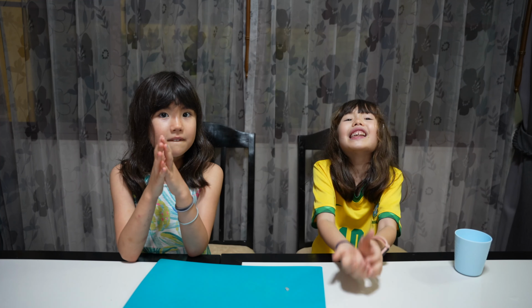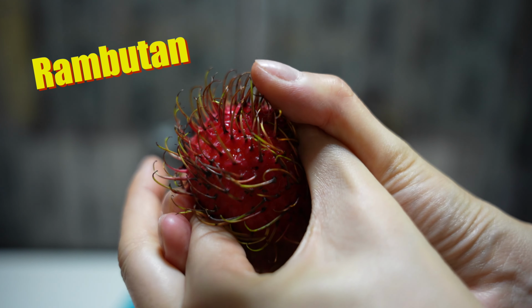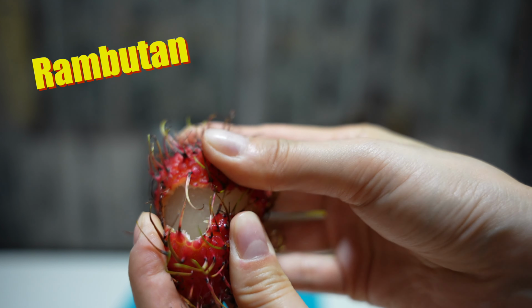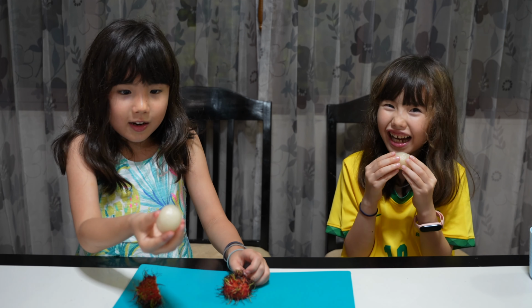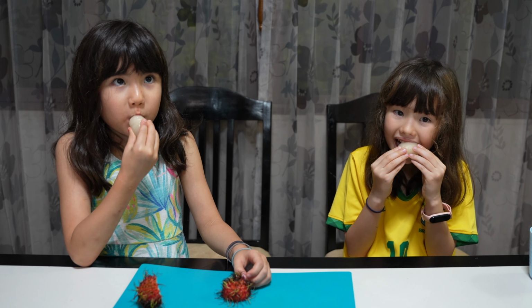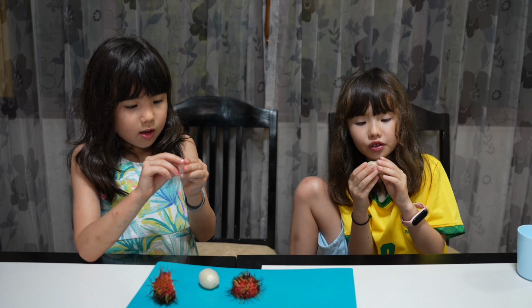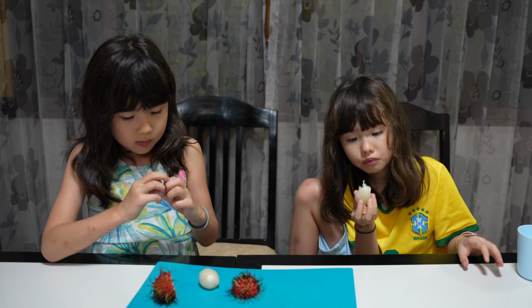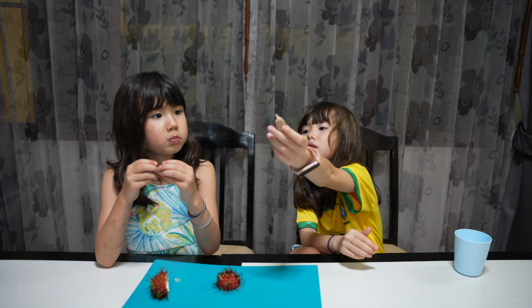Next and the last, rambutan! Okay, my mom can help me get this out because this is so thick. Let's try. It has big seeds too. Sweet and yummy. So yummy. I feel like I'm having jelly. I think you're gonna like this too.